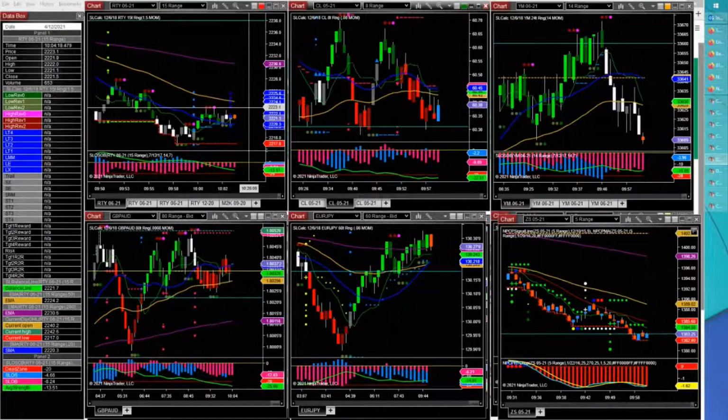And there's another trade off of the 20 SMA on the Russell. There again, that one's the opposite direction from the slope on the 20 SMA, so I would be cautious of that one.